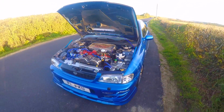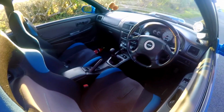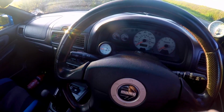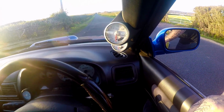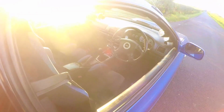Doesn't it look beautiful? Have a little jump inside. I must admit the seats in these, although very comfortable and very supportive, and they say ProDrive on them, which is fucking awesome. Obviously in this one it has the optional boost gauge as well from factory, and it's got your Defi gauges up there as well, gauge pod, to make sure she's all happy. Really is something else, this.